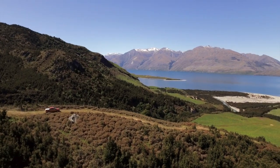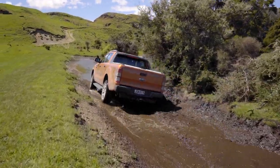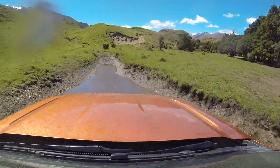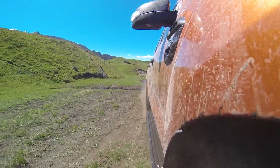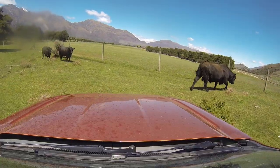As we continued down the mountain, we found some mud. Conquered some mud and we've conquered some cows.